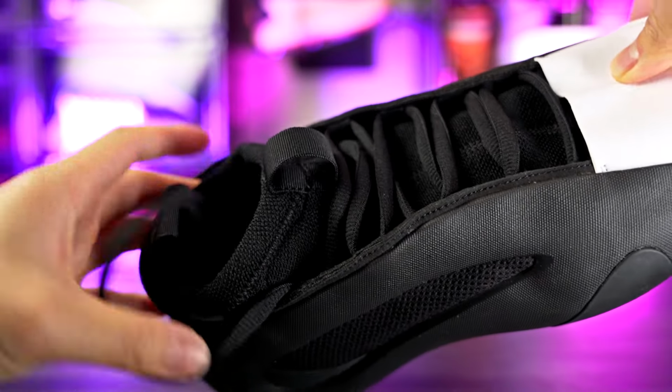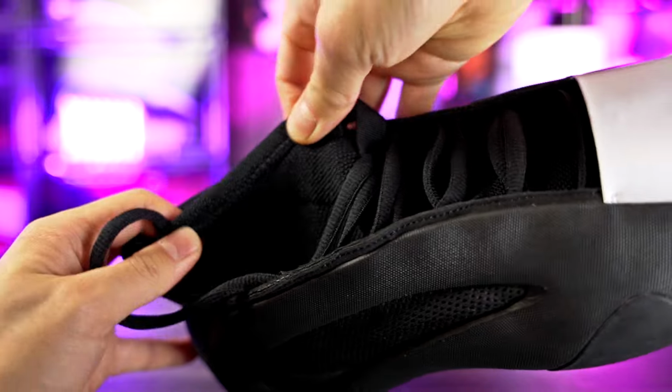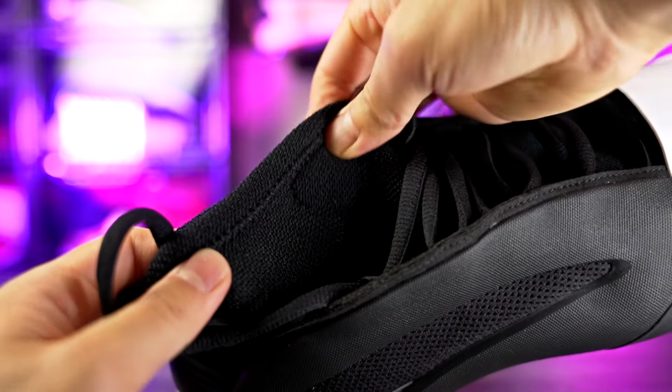I really like the upper, especially with the knit booty. So when you slide your foot in, it kind of feels like you have an extra sock, and that improves lockdown a little bit, improves the fit as well. But also it's a very supportive shoe too, right? So you feel really quick when you're playing in it too. But like I said, heavy and bulky, right?